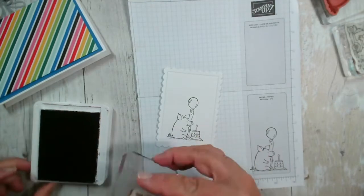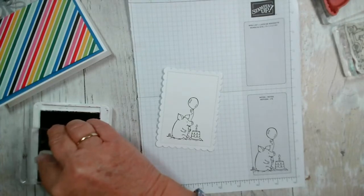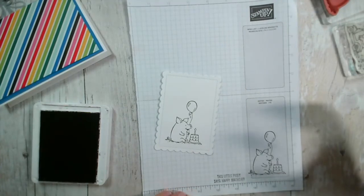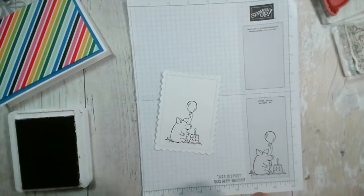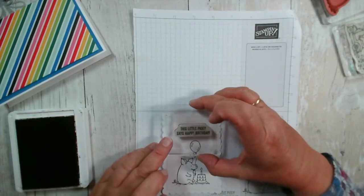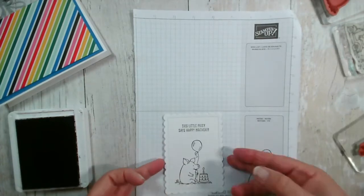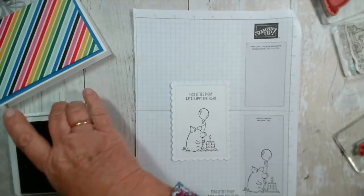Okay, and I'm going to just ink up our sentiment. Just going to see how straight I put this on my block. Fairly straight. I'm going to pop this on the top here. Like so. This little piggy says happy birthday. Cute.